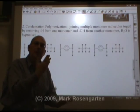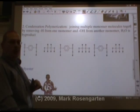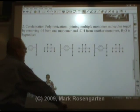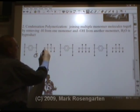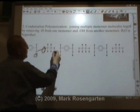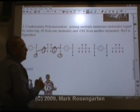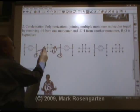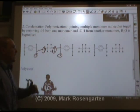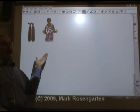We broke a double bond. That's an addition reaction. But we can also form a polymer by removing H from one and OH from another and joining the two monomers together. Removing OH from one and H from the other and joining the two monomers. This makes an ester. A polymer made from esters is called polyester.